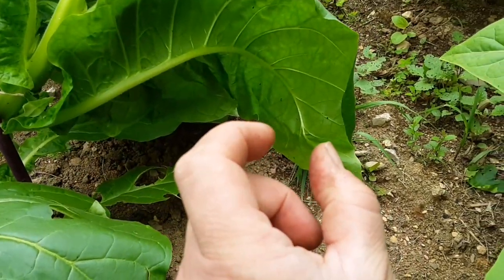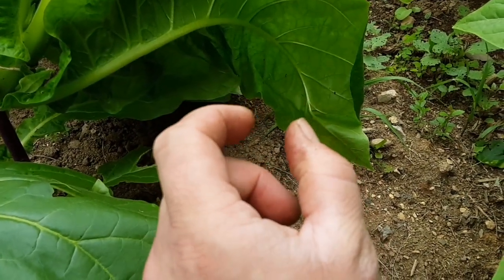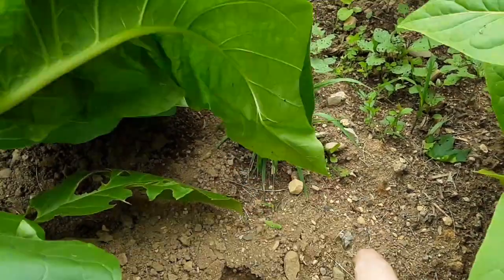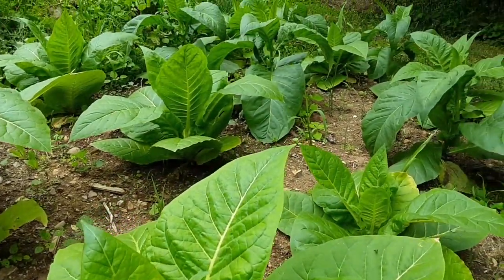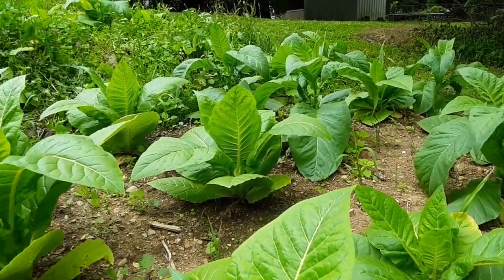The smallest I've seen them is, I would say, about 3/4 of an inch to 1 inch long, and that's when they're very small, and they will quickly get about the size of my pointer finger. They're massive. Some of the biggest caterpillars I've ever seen. Huge, big fat things with a horn on one end of their head, and ugly little buggers. But they can really decimate a tobacco plant.